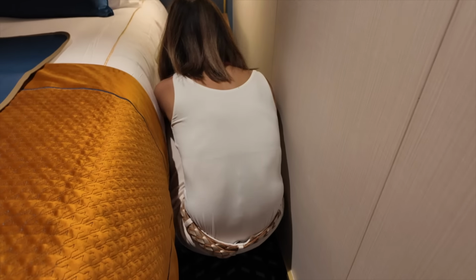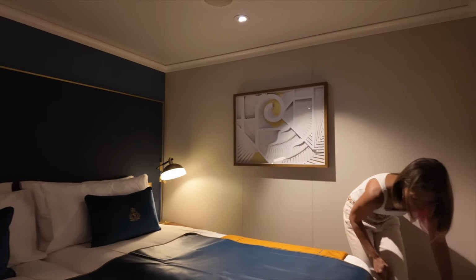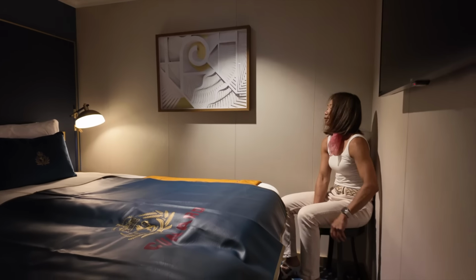I think it's partly due to the configuration. It was the layout of the cupboards leading to the side of the bathroom. It meant that the space that was left over by the bed area really was so tight. For us, if we're being honest, it felt very cramped.